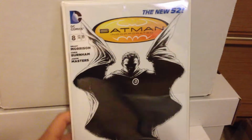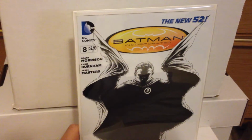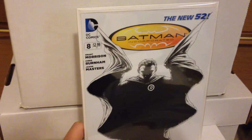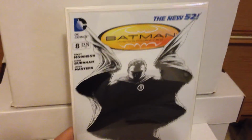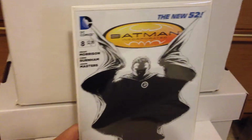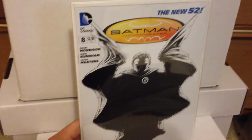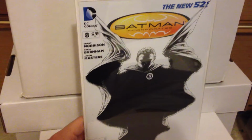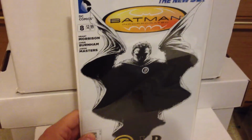Batman Incorporated number 8, which is The Death of Damian Wayne. I think it's a key book. I mean, everyone seemed to love Damian Wayne, and to have his death, like sketch cover of that book, definitely something that I do see going up in price in the future. I don't know if Damian Wayne's going to ever come back. Hopefully he does, but if he doesn't, an amazing book to have.